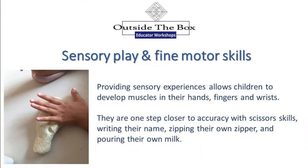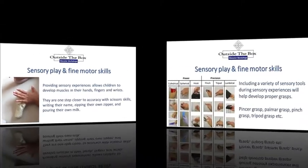Sensory play is a big part of fine motor development. When you provide sensory experiences, you're helping the children develop the muscles in their hands, fingers, and wrists. When you provide these activities, they become one step closer to using scissors with ease, writing their name, zipping up their own zipper, and pouring their own milk.